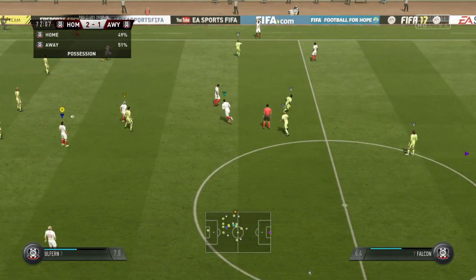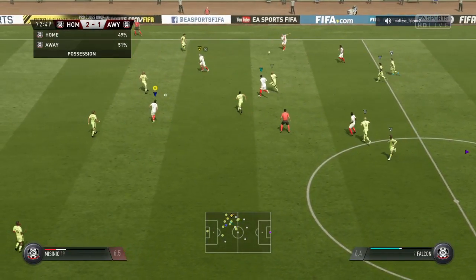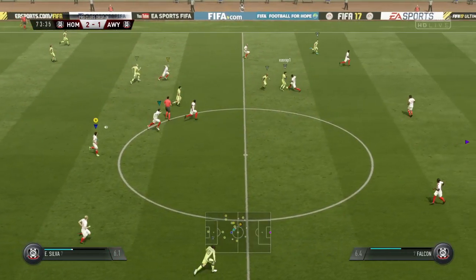If you want an indication, these possession statistics tell you about how even this match is, Alan. Well, I thought coming into this game it was going to be quite a close affair. Possession's certainly been that way.